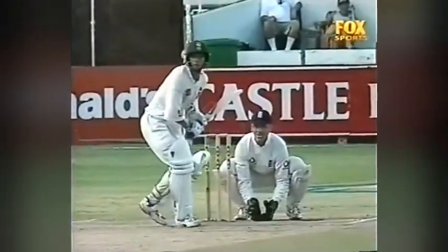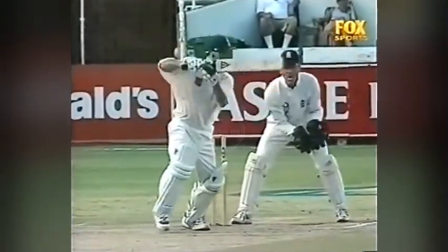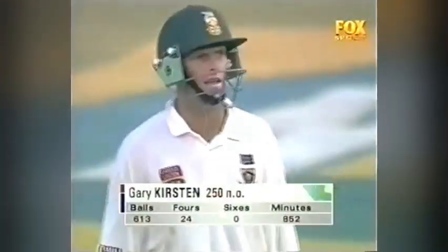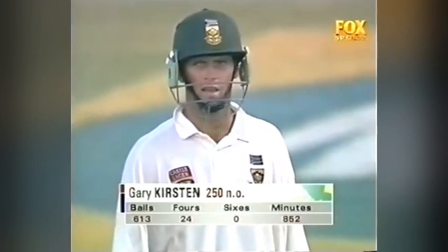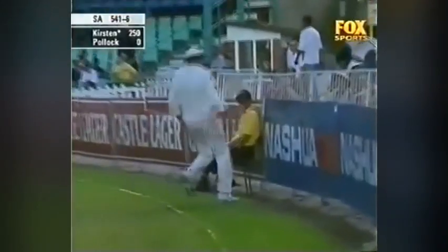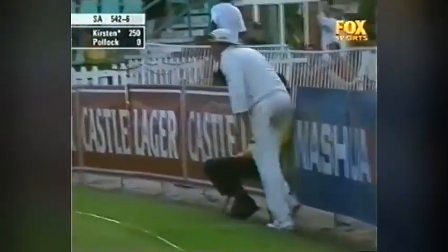I flew back with him from the Port Elizabeth game, and he was a bit depressed there that things weren't going his way. Well, it might be a different person flying back tonight to Cape Town. It's just the way things have turned out. It's going to go through, and it's going to go all the way to the boundary. 4 more, Gary Kirsten. Friendly stuff from Nasser Hussain.